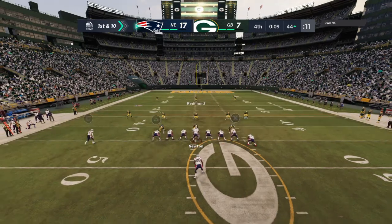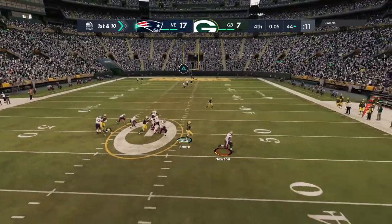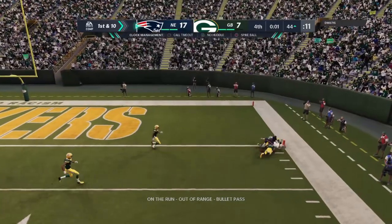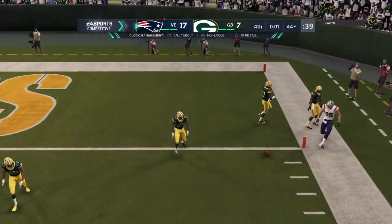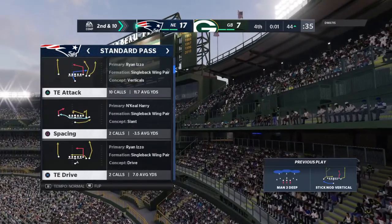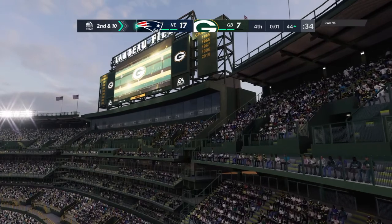Now following the interception, here's Newton. Escaping the pressure right. On the run, he'll let this go deep right side. And this will be incomplete. 1 second left to go. He was looking for his tight end, Devin Asiasi there. But it's going to be second down.